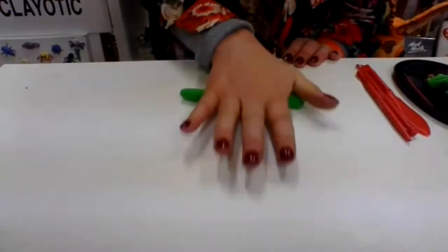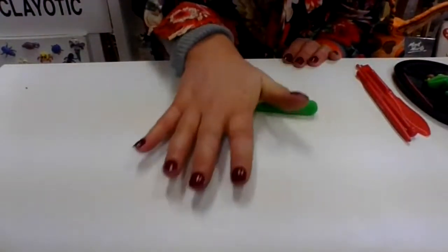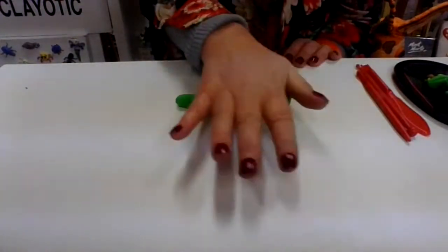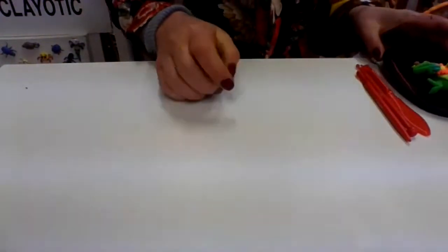So again, you know now that it's three shapes you need to know to make anything from clay. So once you know them, everything and anything can be made. Okay, so let's get started now with our frog.